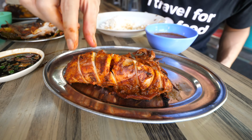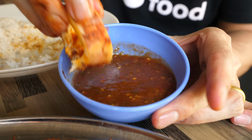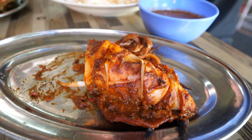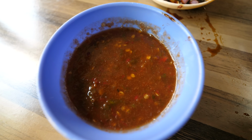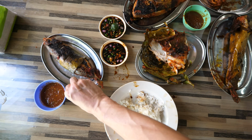Okay, next I'll reach in for the squid. And for this I'll dip into, I think this is like a shrimp paste chili dip. The texture of the squid is nice and chewy, and then that sauce, the saltiness of the shrimp paste. Plus it has a wonderful acidity, I think possibly from calamansi.